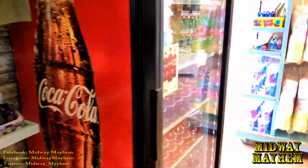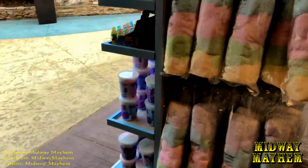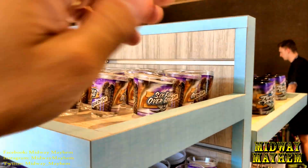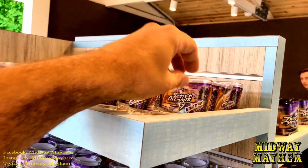Drink cups, coffee mugs, and they go all the way up. You can get your refreshments in here as well. All your Coke products. They do have some candy. And then you guys know me, I like the shot glasses. So here are some of the shot glasses. It's kind of neat. It's tilted, but it's got the Twisted Cyclone Ride-It Out on there, with Six Flags Over Georgia.